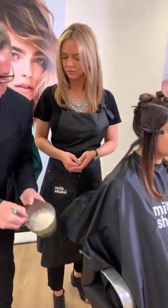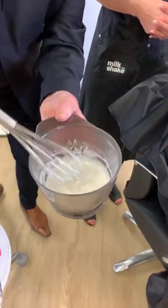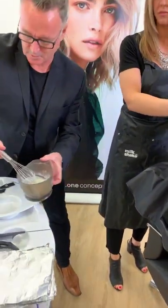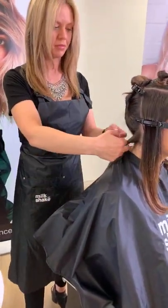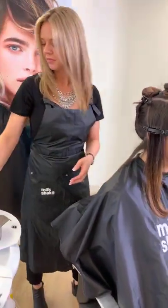So then that whips up into a really, really silky mix, and very, very nice to apply to the hair. You can see that there if I drop it. See, just very silky. But as the air gets to it, it will start to firm up slightly. And then I'll have Holly explain the benefits of our particular balayage clay lightener. Okay, there we go. All right, off you go, Holly.